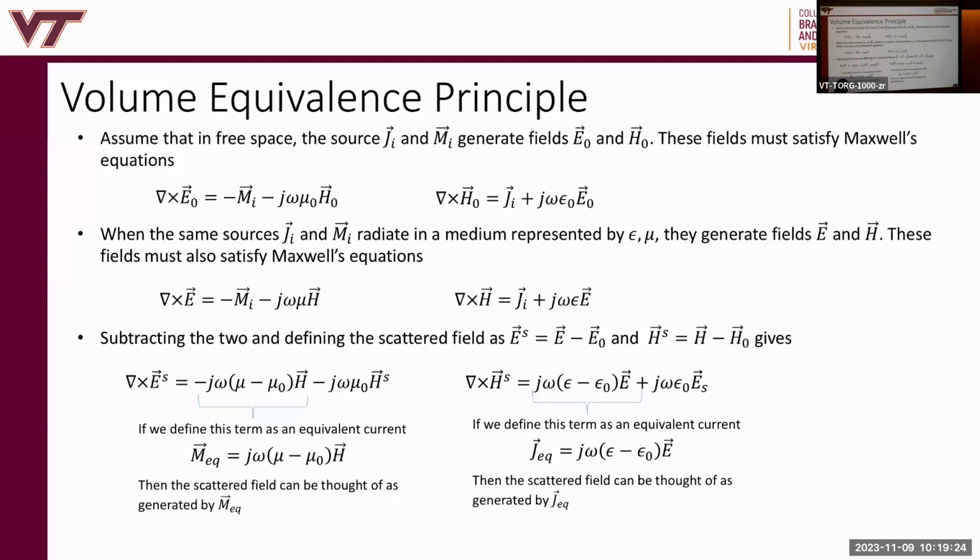Assume that in free space, the sources Ji and Mi generate fields E naught and H naught. Free space, subscript zero, and the sources are Ji and Mi. They radiate E naught, H naught, so they must satisfy Maxwell's equations. So we have curl of E naught equal to minus Mi minus j omega mu naught H naught, free space, mu naught. Curl of H naught equals Ji plus j omega epsilon naught E naught. So the sources Ji and Mi radiate E naught and H naught.